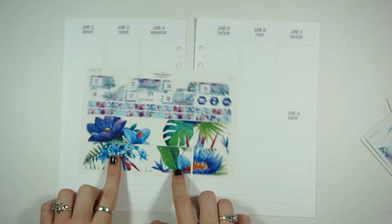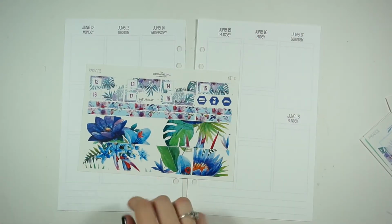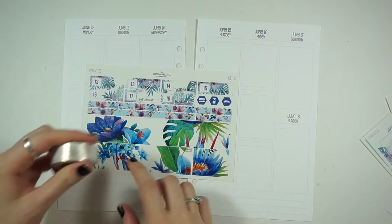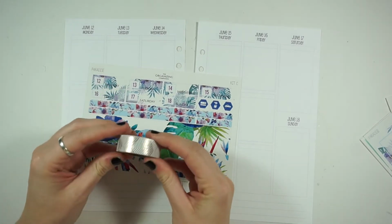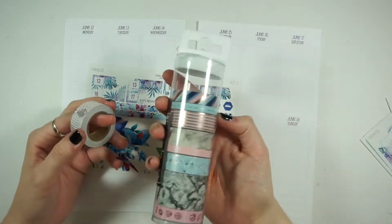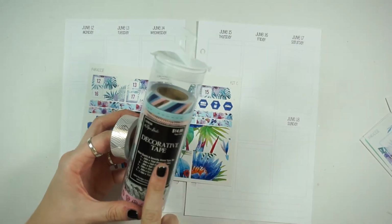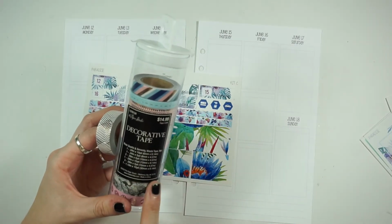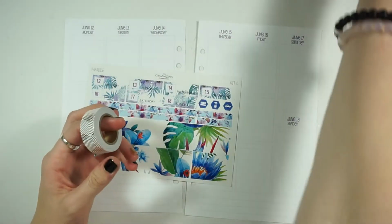But anyways, I'm using the bottom washi down here. This is another thing that I'm going to love about having the Erin Condren. I won't have to cut so much, but I'm going to put this down at the bottom and then this washi on the side. I got this washi from Michaels. It was part of this roll right here. This one I got at Hobby Lobby. It's the Paper Studios Rose Quartz and Serenity Washi Tape Collection.